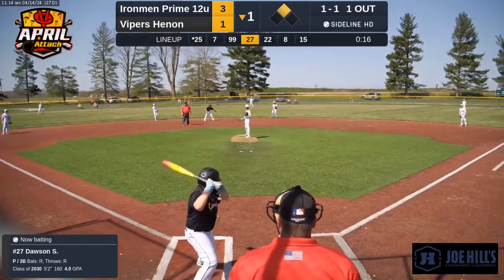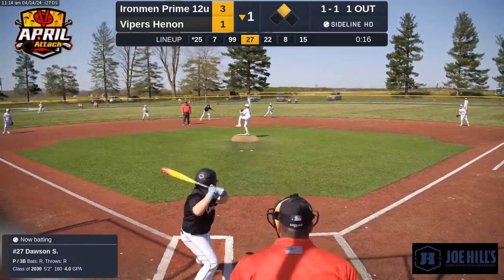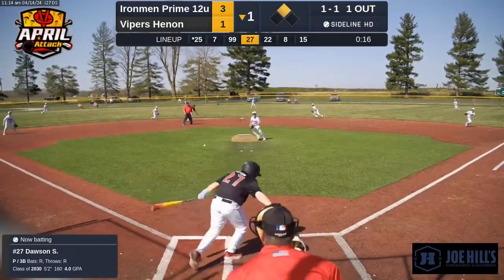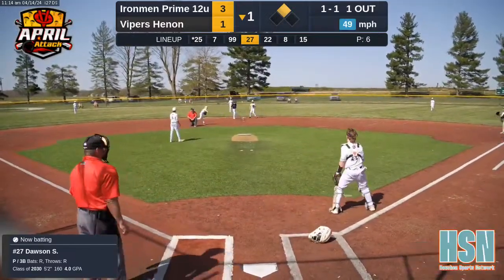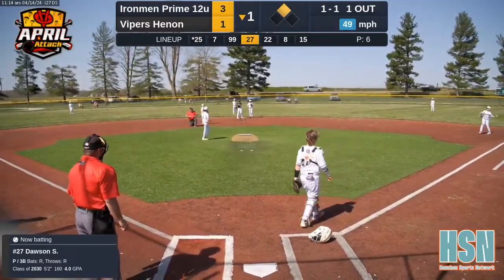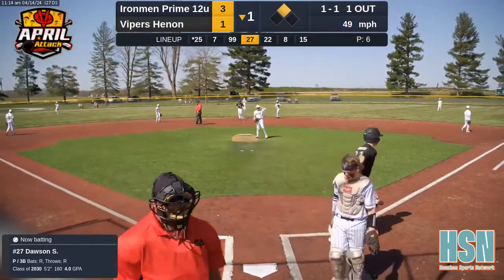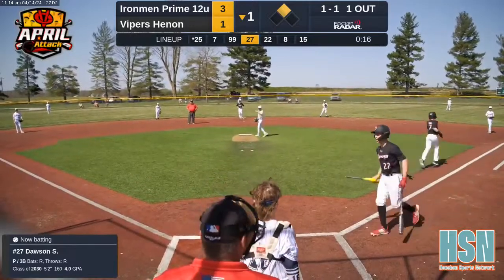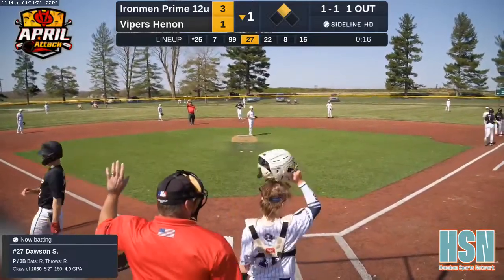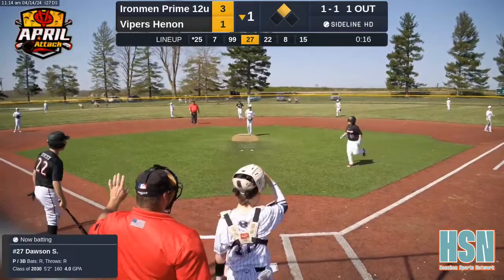One and one is the count. Runner on second. Puts it in play. Bobbles it. Gets him to first. Henry Houchins up the bat.